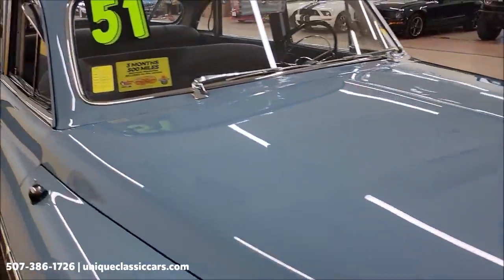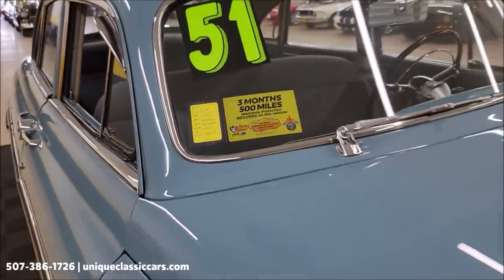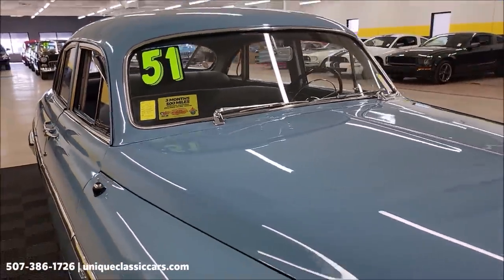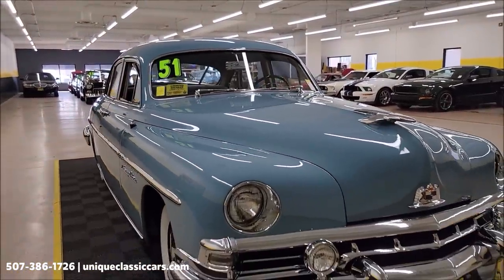And then something to mention on this also. This vehicle is going to come with a 3-month, 500-mile warranty protection plan. That's included in the purchase. Maybe extendable out 10 years. Consult with your sales associate when you call in or email.